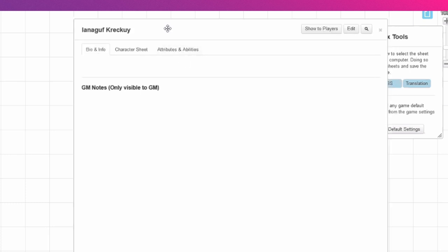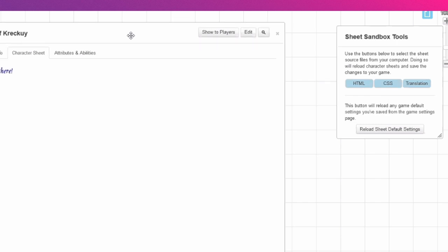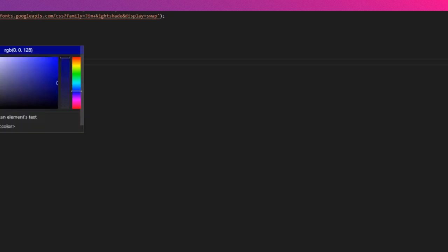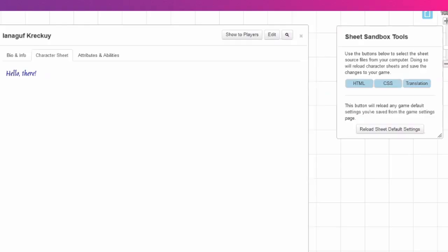And now let's look at one of these character sheets. All right, so here's a character sheet I have here. Now in this case, I want to see that in a different color. So now I'm going to go over to my favorite text editor, make a change and hit save. Oh, I'm depriving them of the full view. I must fix it.